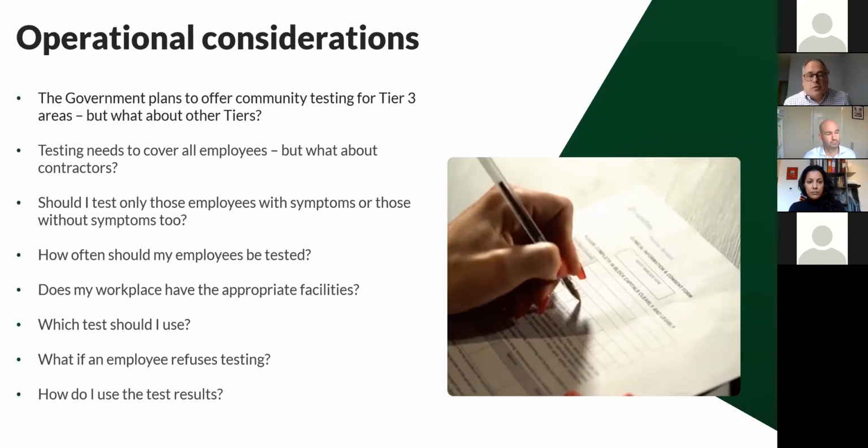Some of the questions you may have thought about or come across yourselves are what should you be doing in-house in your own organisations. I'm sure we're all aware the government have been rolling out community testing into tier 3 areas, with examples in Liverpool and in South Wales to start with, and with coming out of lockdown today, they are talking about making these tests far more available than what they were before.